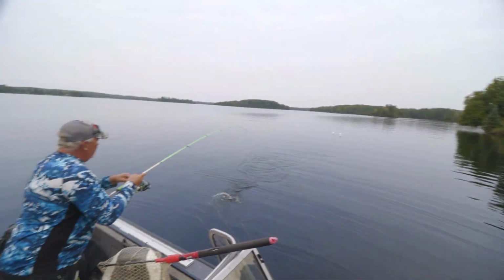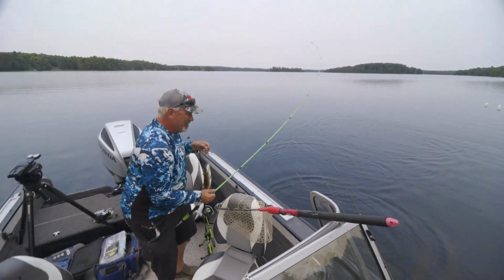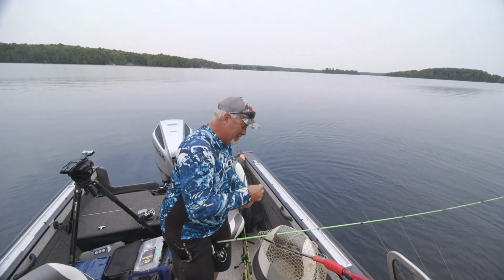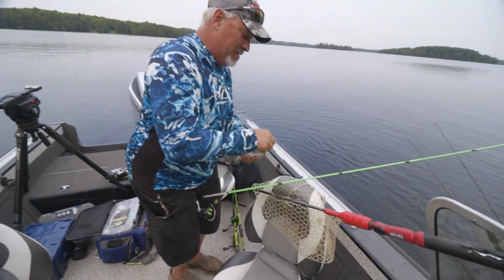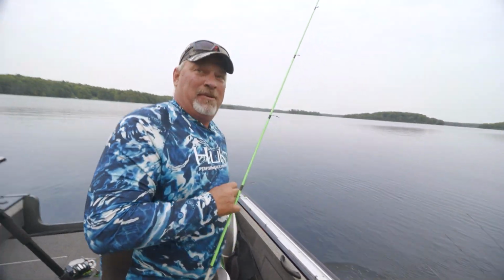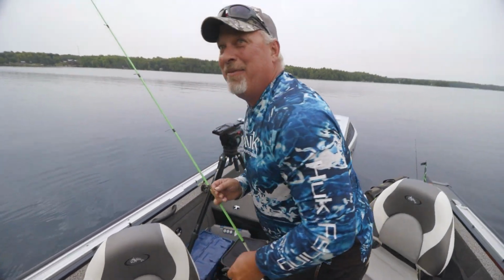That didn't take long. First cast. Not a pig, but nice little smallie. Right off the bat, a KVD worm.